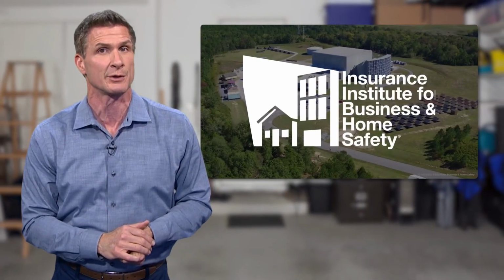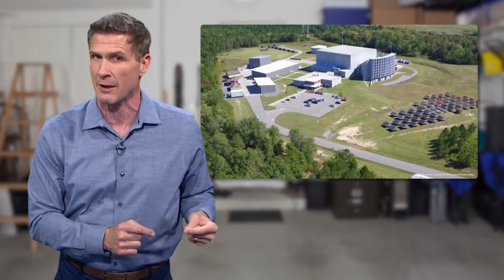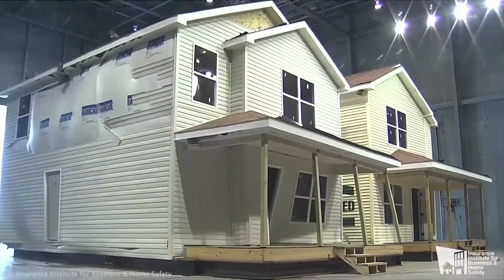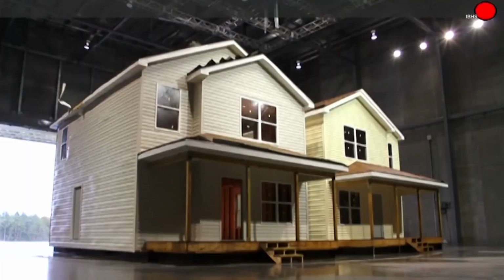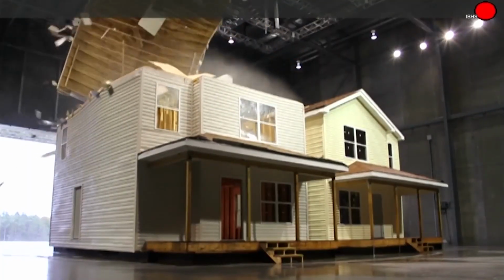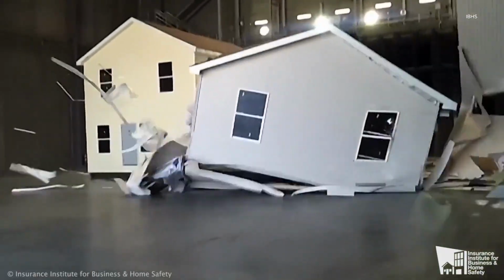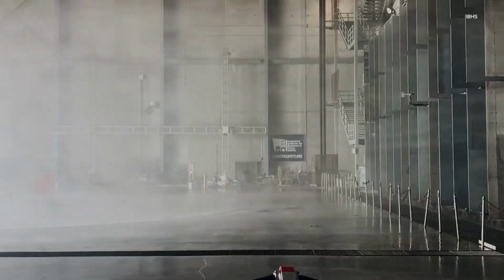I never thought much about that until I went to the Insurance Institute for Business and Home Safety in South Carolina, where they create full-scale structures and then hit them with all kinds of perils, including wind, unrelenting, very fast wind, courtesy of the fan wall.